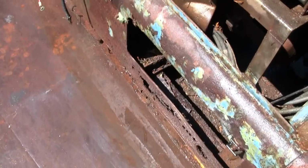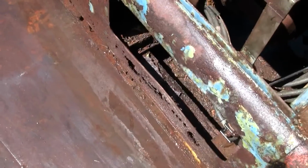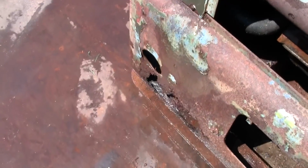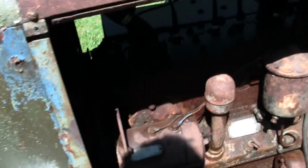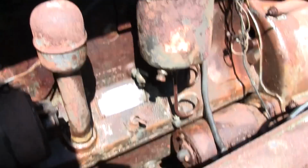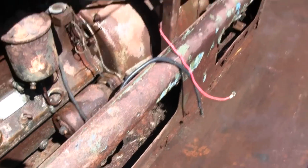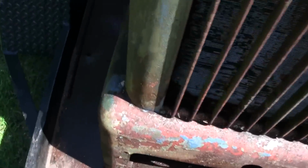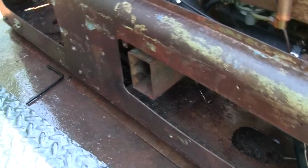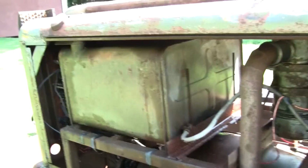Some serious rust going on down here. I mean, that's pretty thick steel to rust right through. Definitely a Continental engine. Don't know what model. Data plate's pretty hard to read. Still got a lot of mud and stuff inside the frame. But I think I'm going to have to lift this up on the forklift to be able to clean some of that out.